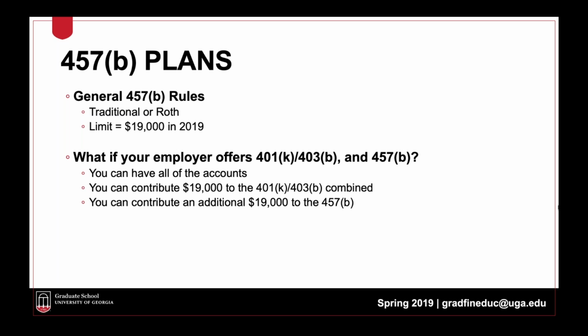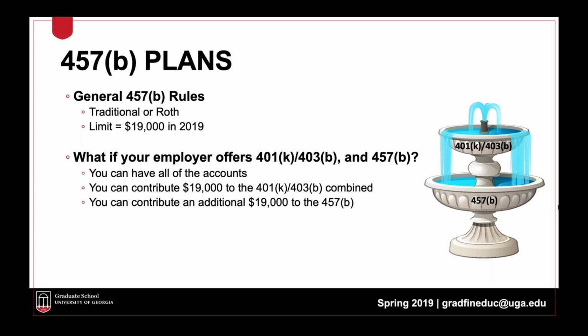So if you have either a 401k or a 403B and you're totally maxing it out, you're putting in that $19,000 and you still have money that you want to get into tax advantage savings accounts, that's when you would open the 457B to try and get more money in, and you'd have that additional $19,000 limit on the 457B. So think about it kind of like this fountain. The first bucket that you fill up is either the 401k or the 403B. And then once you've maxed out that bucket and you have extra that you want to save, then you kind of open the 457B and the overflow gets started to pile up in that 457B up to $19,000.